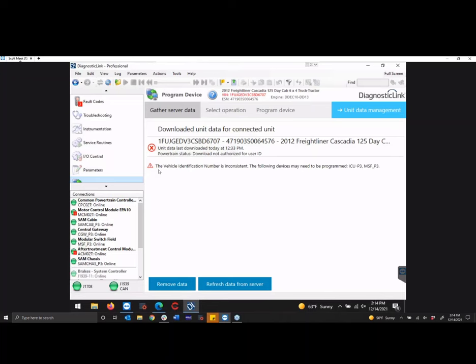Number one, just so y'all know, anytime you update or calibrate a blank module or even just update a module, there is a fee associated with that. So Detroit, unlike other manufacturers, they charge $199. So if you need to buy or update or program an ECM, the lowest amount that you could possibly be charged is $199. It's likely going to be more than that because the cost is $199.